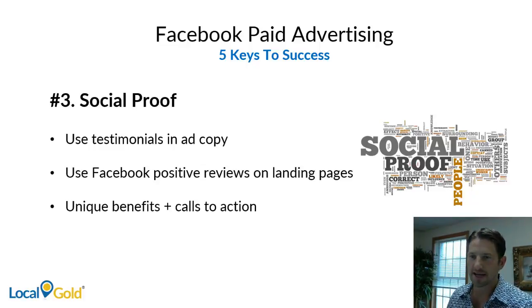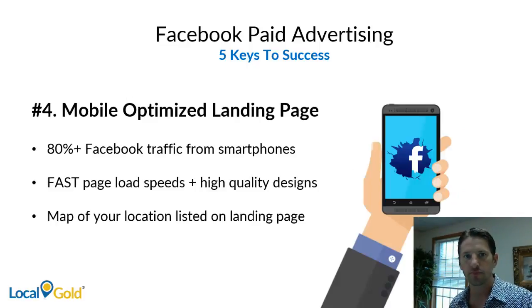Unique benefits and calls to action. You want to have that unique benefits and calls to action throughout your ad copy, and you do it in a delicate way where you're increasing your response, and you got to ask them to take the next step in that process.